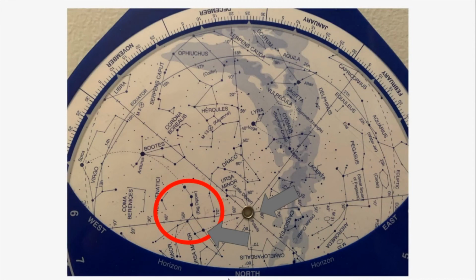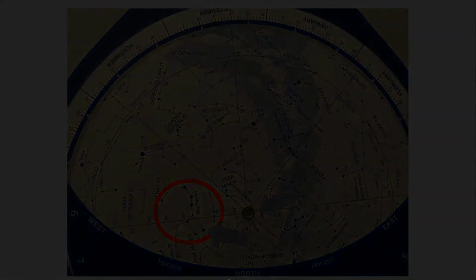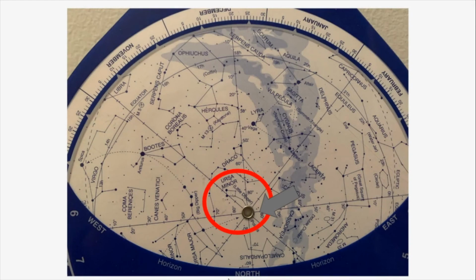Another object to be on the lookout for is the Big Dipper and the Little Dipper. As you can see here, the end of the bowl of the ladle of the Big Dipper also points to Polaris, the North Star, which is also the handle of the Little Dipper. On my planisphere, the metal circle that holds the two pieces together is Polaris. There are plenty of other objects to be on the lookout for when you go stargazing, but these are just a few of the more easily identified ones.